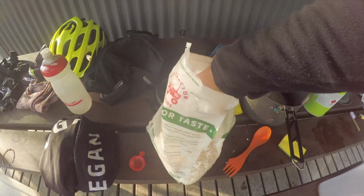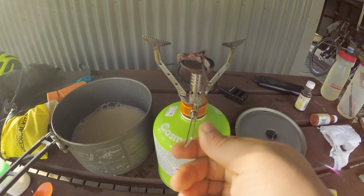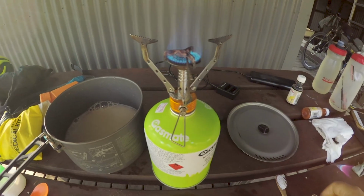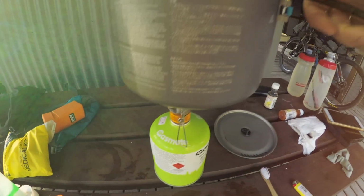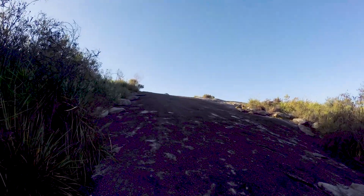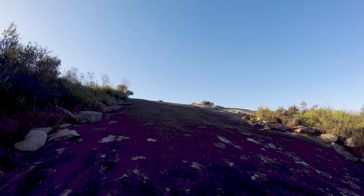So we're at Yirra Kartta hut. I just got up. We're going to have some breakfast, then we're going to go check out the granite outcrop that's up the hill. So the sign said this is a significant site for local Aboriginal people, so that's pretty cool.